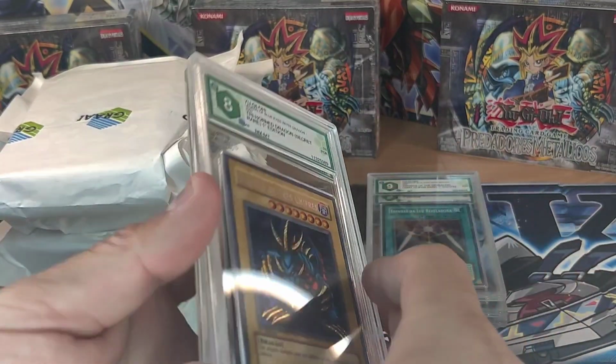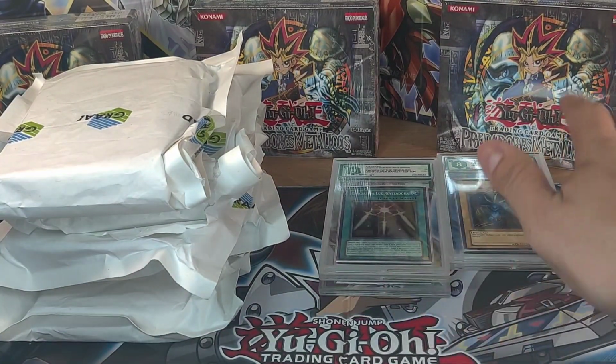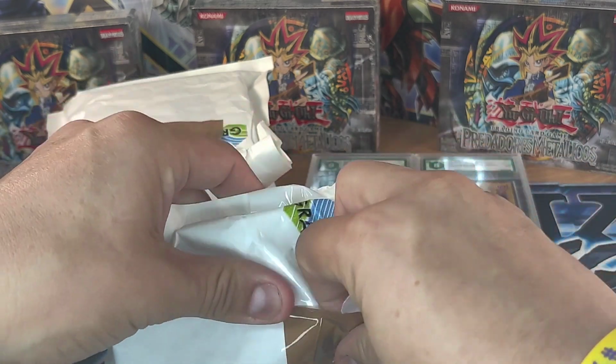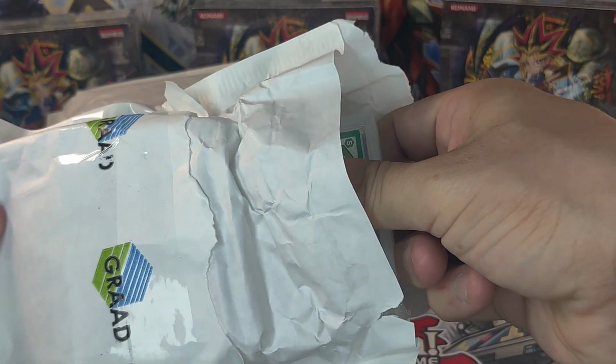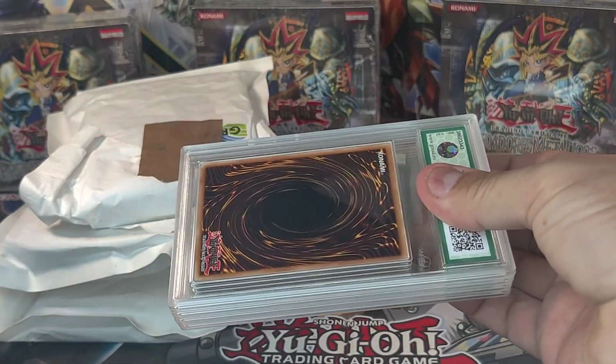3 9s and 2 8s. Come on now. All right, let's put the 10s right here. Like I said, bro. Come on. We gotta be 3 10s in this. If not, bro, there's gonna be problems. You know. Hold on. Let me make sure. Oh, I just saw a 9 right there. Jeez. All right, the first card's a 9, guys. I already saw it.